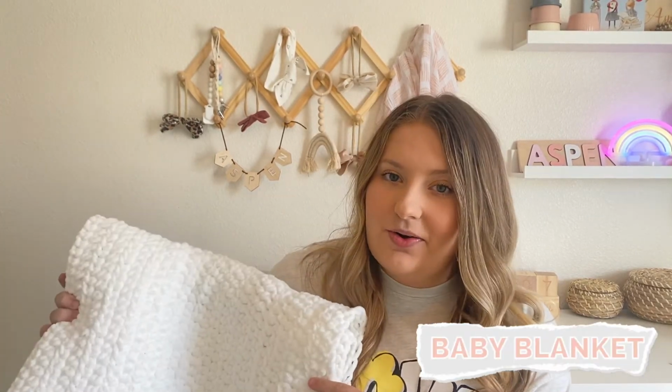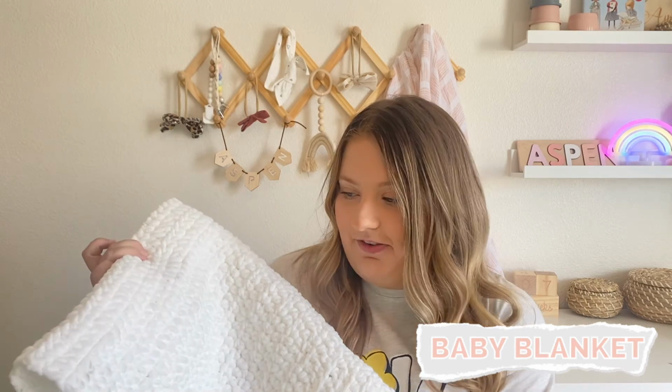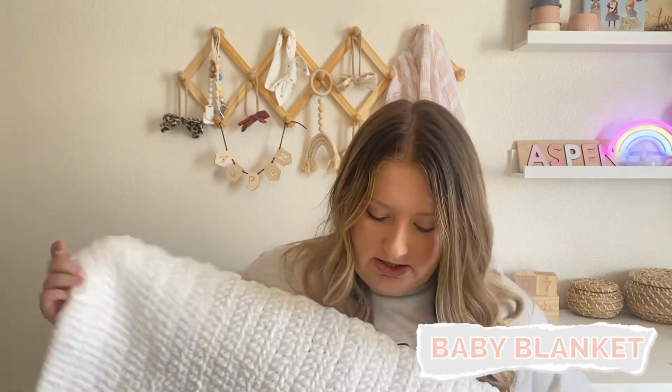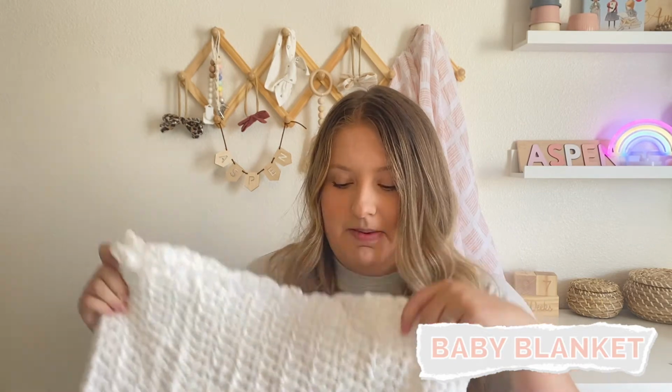Another essential for us whenever we are on the go is a baby blanket to take with her in the car, or if we're outside on a walk or something. This is the one we use. This was actually gifted to us by a friend. She made it for her. It's like the perfect size. I would say it's like 3 by 5 would be my guess. And it is a really soft material, very thick, keeps our baby cozy.